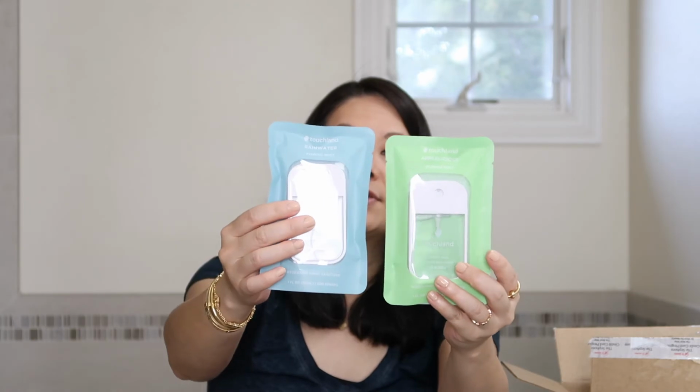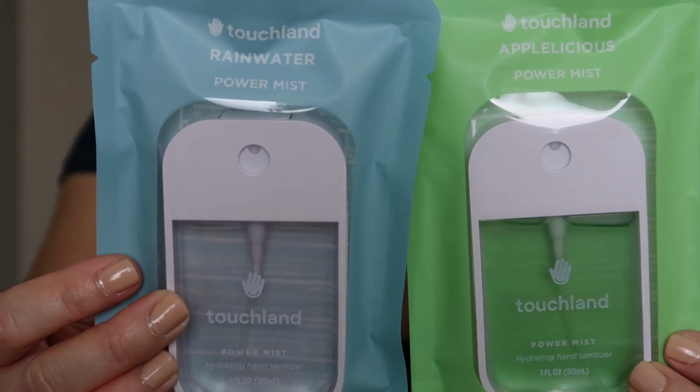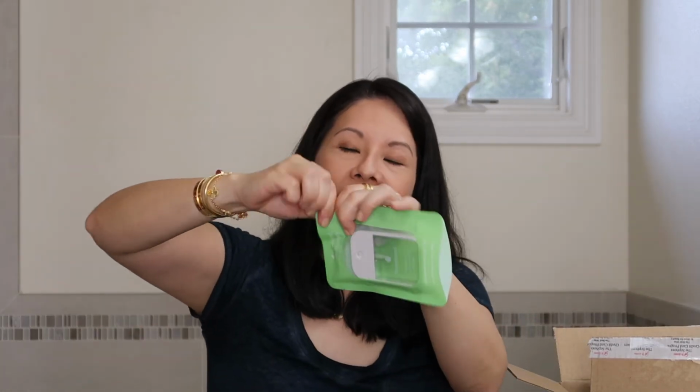But this here is the Touchland Power Mist hand sanitizer. So look at that. I got two scents, Rainwater and Applelicious. Here's what it looks like. And I believe these are new releases. So I'm probably going to open one first and see what I think. So here's the packaging. You just tear it open.